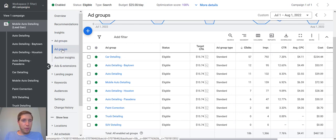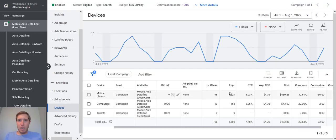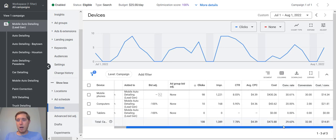One other thing we can go into here is devices. This is something I've made a tweak on recently in this campaign. Computers were converting pretty well, about 20%, so all desktop traffic was converting fine. My biggest reason for turning it off is I want to drive this detailer more phone calls as opposed to form fills. If you're getting more mobile traffic, generally that's going to skew toward more phone calls as opposed to form fills. So in this case, I wanted to send them as many phone calls as possible.